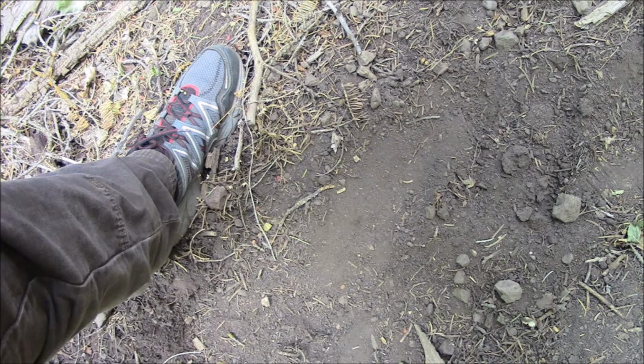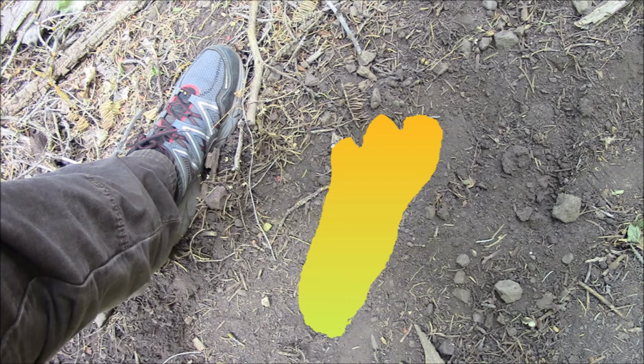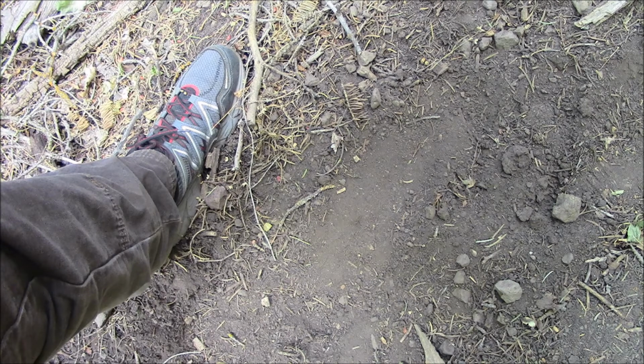This is a footprint in the same general area. You can see the heel and the sides of the footprint pretty well. It's about 15 to 16 inches long. Again, I've added some artwork to make it a little more visible. This was only about half a mile from the handprint, and I found it on the same day that I found the handprint.